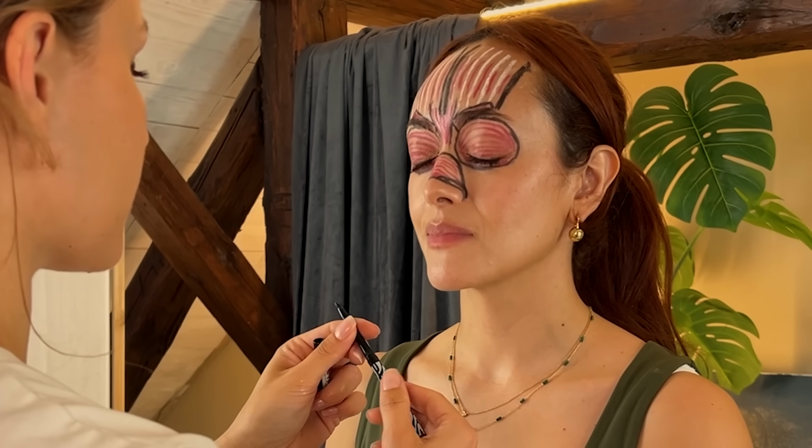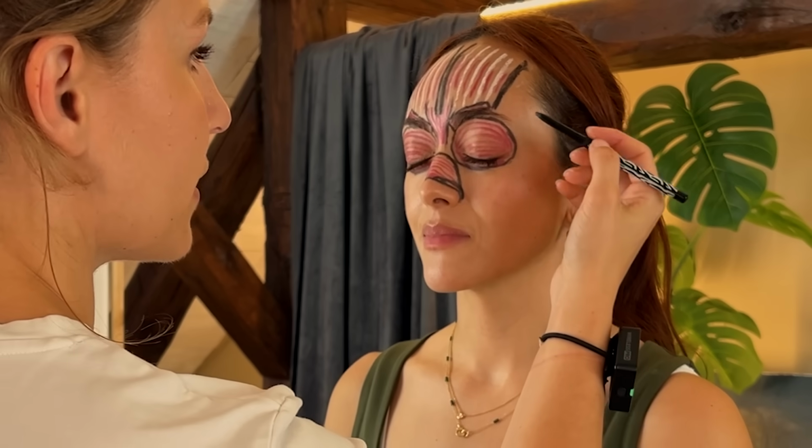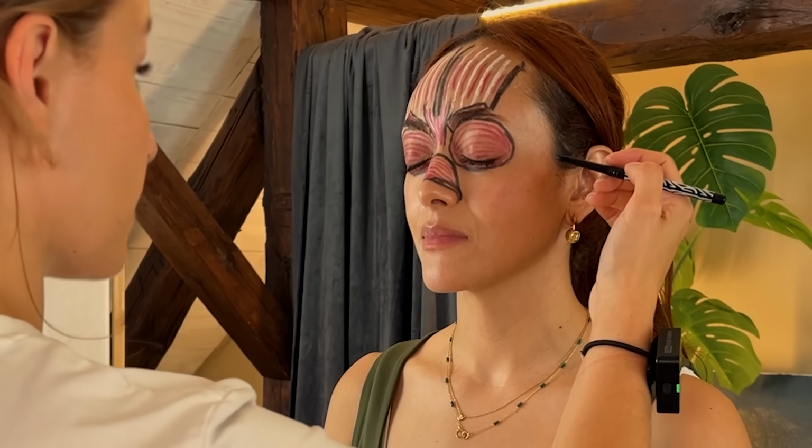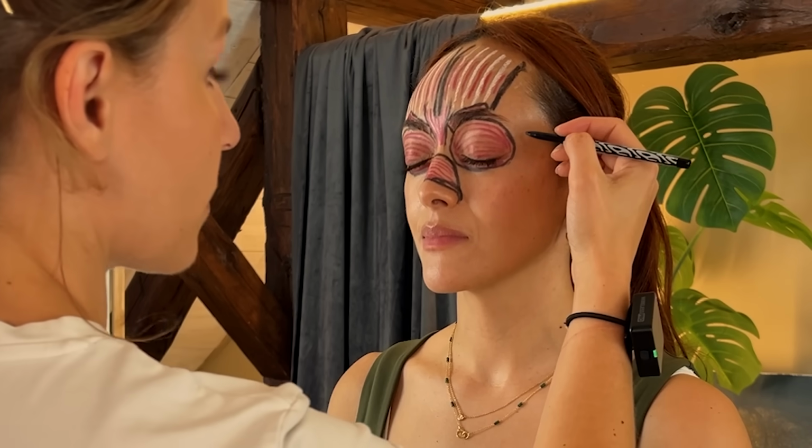So let me now show you the last muscle, and that is temporalis. So temporalis actually is a huge muscle.